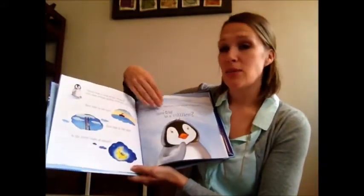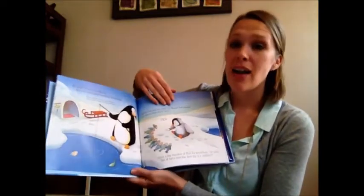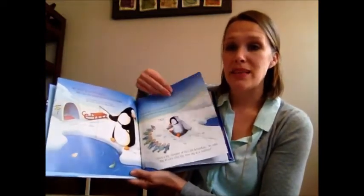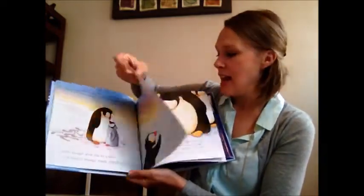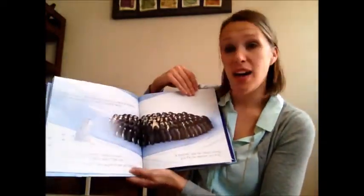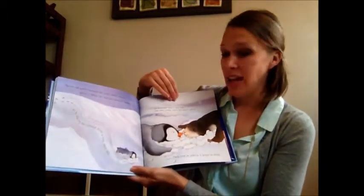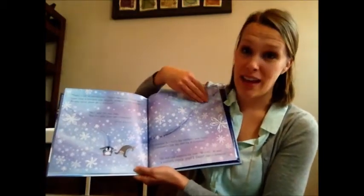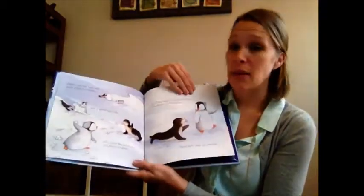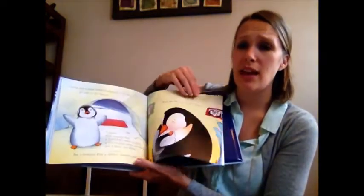Pipkin decides one day he wants to know how big a million is, and so he sets out to figure it out. He asks his mom. His mom says, oh, well, there's 10 fish. Well, a million's a lot bigger than 10. Then he runs into 100 penguins, but that's not it. So he keeps looking. He finds a friend, and they play for a little while. They find 1,000 snowflakes. But he's still not satisfied because he wants to know how big a million is, and he hasn't found a million of anything.